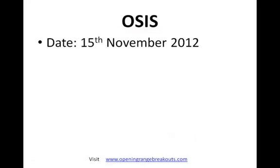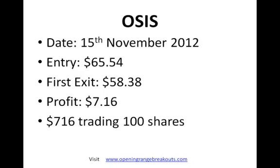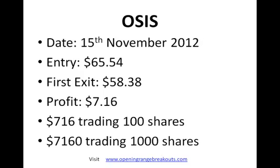OSIS. Entry at $65.54, exit at $58.38 on your first exit, profits of $7.16. That's $716 trading only 100 shares, or $7,160 trading 1,000 shares, obviously less commission.